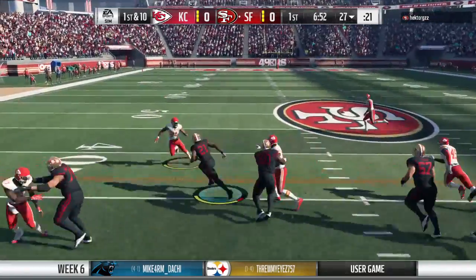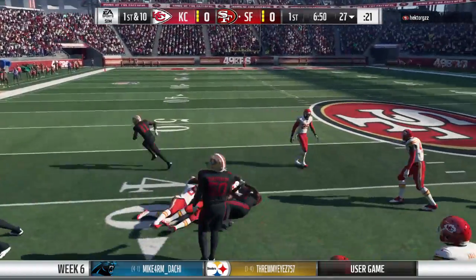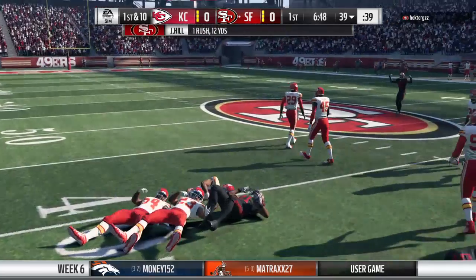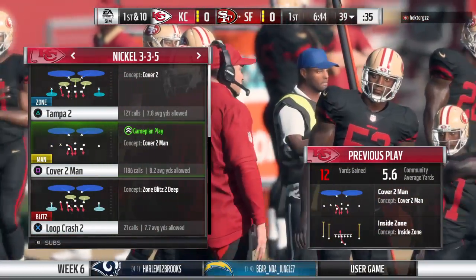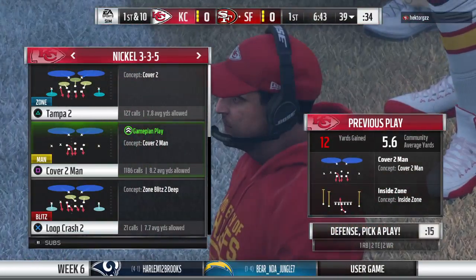The first carry now. This is Hill. And he gets this one just shy of the 40. They'll mark him down at the 39. They pick up 12 on the play there, and they move the chains.